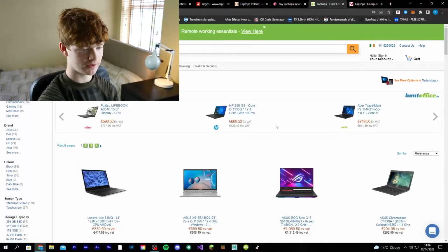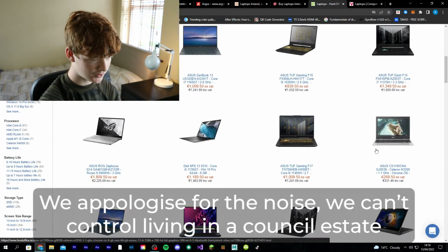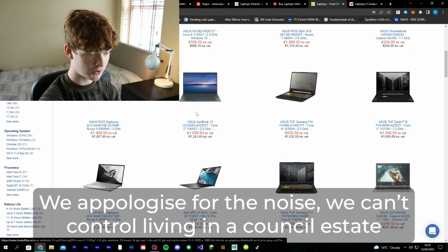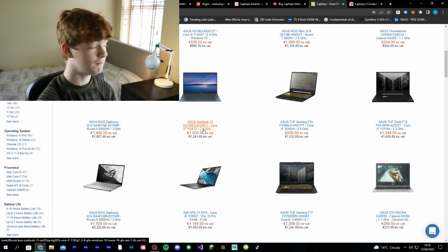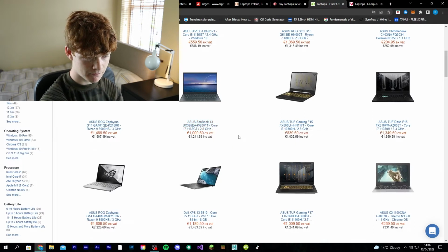Now, Hunt's Office. This is online, I'm pretty sure. It's just normal stuff. There's expensive laptops, gaming laptops, which are usually over 1,000. You're way better to get a computer if you want a gaming thing. If you are going to get an expensive laptop, then you're better off just getting a computer.